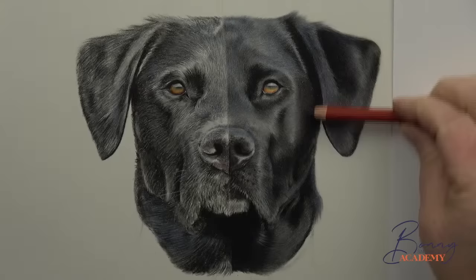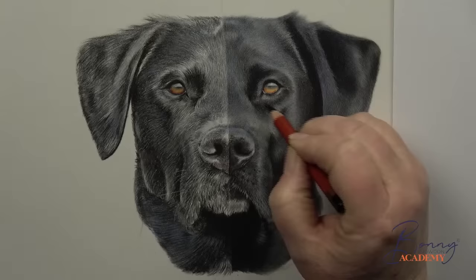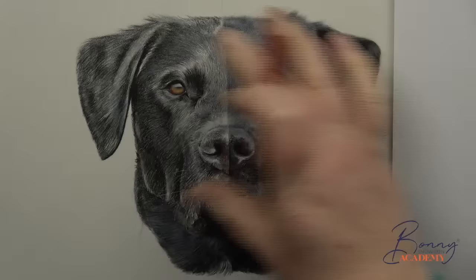So you can see on this side here, this is really quite smooth. You might want to put a little bit more detail into this area here. So we might want to go into here and bring in a little bit more, just slight texture around the eye area, around that mask area.